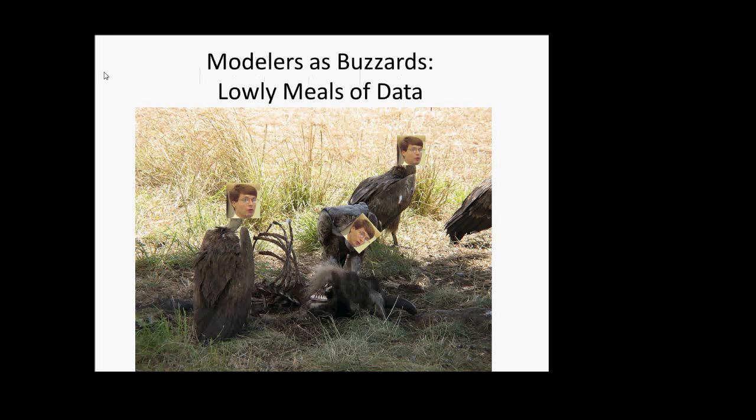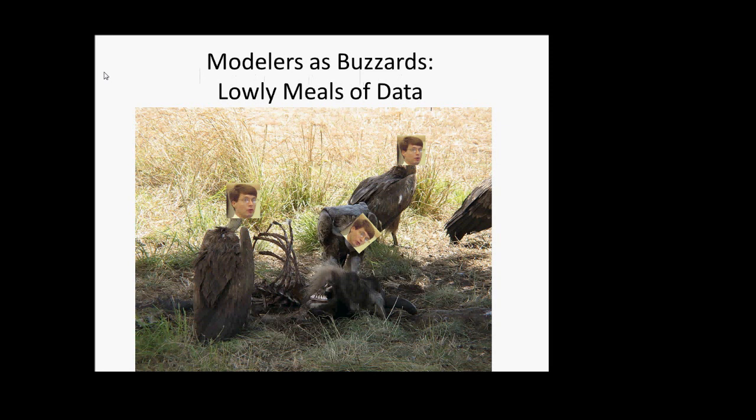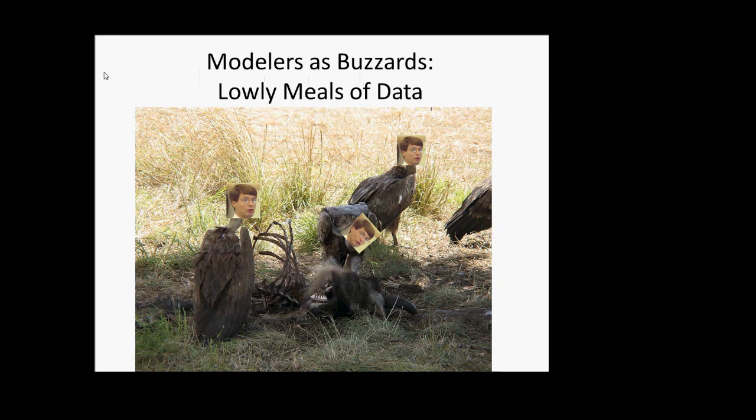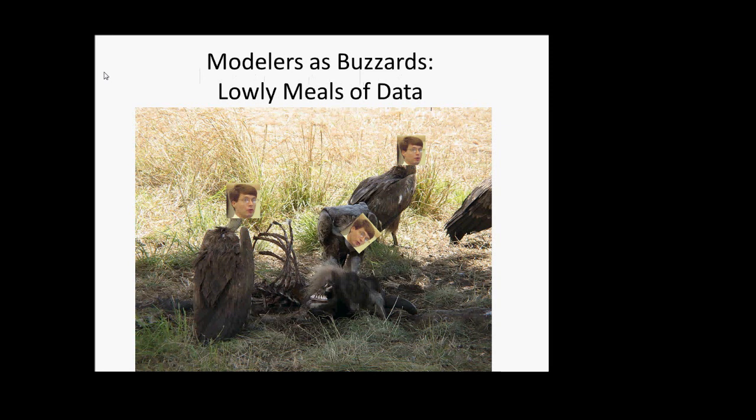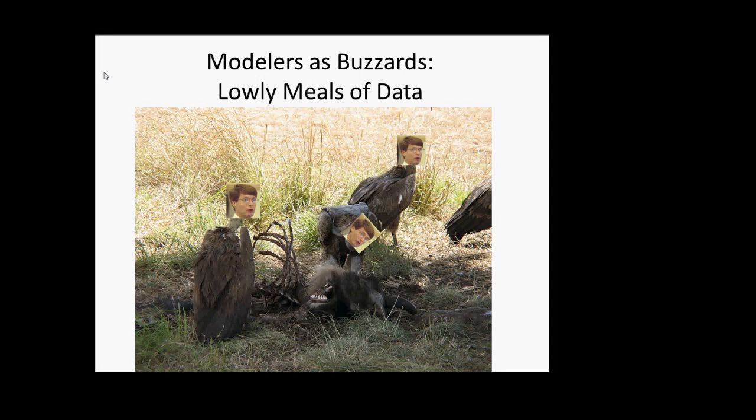And all too often, we make very undiscriminating and unseemly choices of meal. So we fly high with lofty expectations and pristine mathematical understanding, and we eat low. We eat the equivalent of carrion for data, because data is not available for our epidemiological context or in recent years.